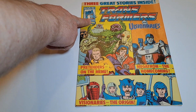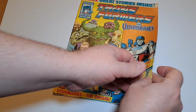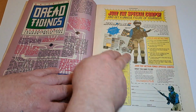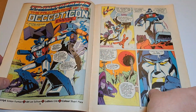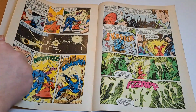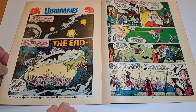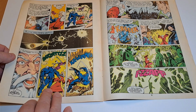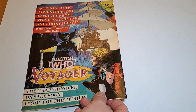Now this is nearly a year later. In fact, it's almost exactly a year later. So now we've got Visionaries shifting up to be a secondary backup strip. We still got Action Force being advertised, mind. We've got Megatron kicking bottom. And here we've got Visionaries as a full strip this time, rather than just an advertisement insert. So I haven't read it properly yet, but again, it's just really fascinating, the sheer historical interest factor in terms of the toys and so on that were being advertised.